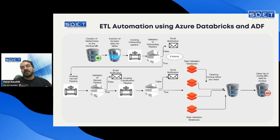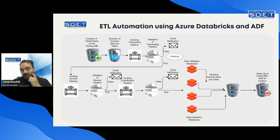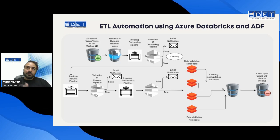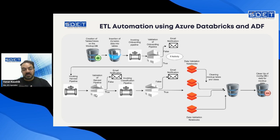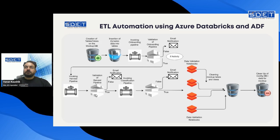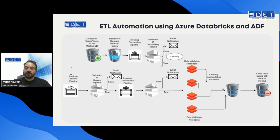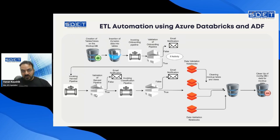Data frames are, I would say, a kind of tabular storage, where you can easily read any file from any location and store it in the data frames. There are multiple operations you can do on data frames like you do on your tables. For example, you can do except on the simple data frame of source one, the data frame of harvest one, and the data frame of classification one. All three you are doing except, and seeing if there are any differences coming or not.